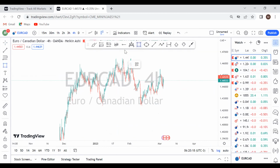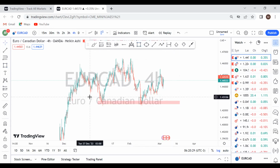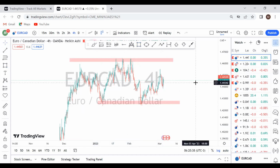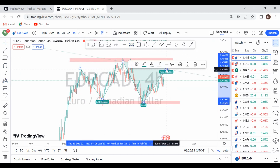So usually the first thing that you do is spot your levels, your lows, your highs. So first thing is the obvious one, the low. As you can see, it's a double bottom right there. And then around these areas, that's when we had our highest high. So you can see it's like a W, it's a double bottom. So what that means is the price is bound to go up, right? As you can see.